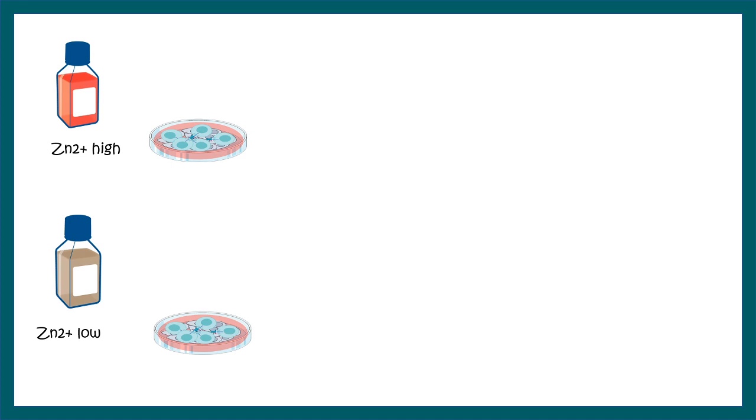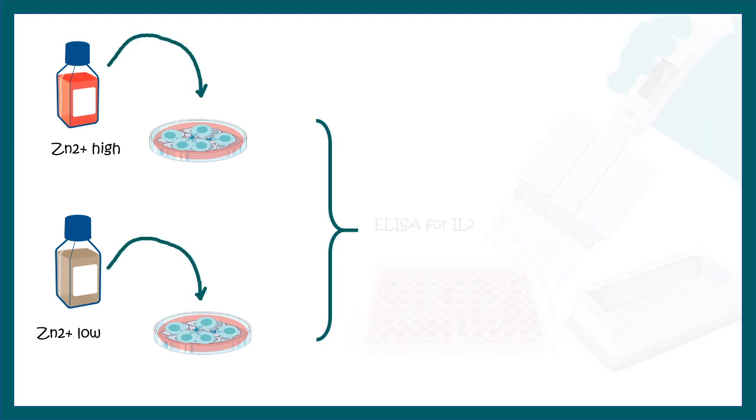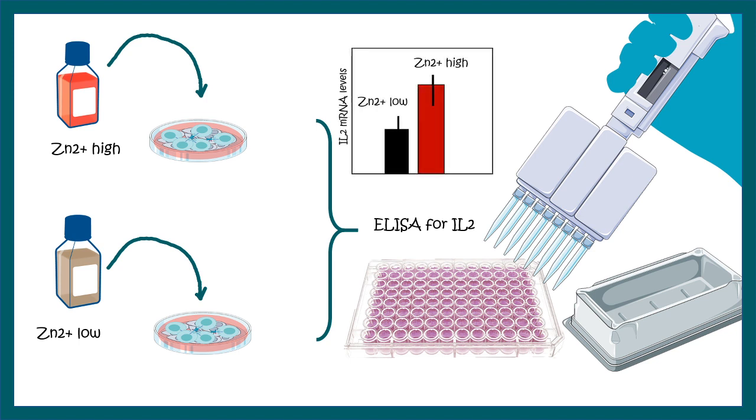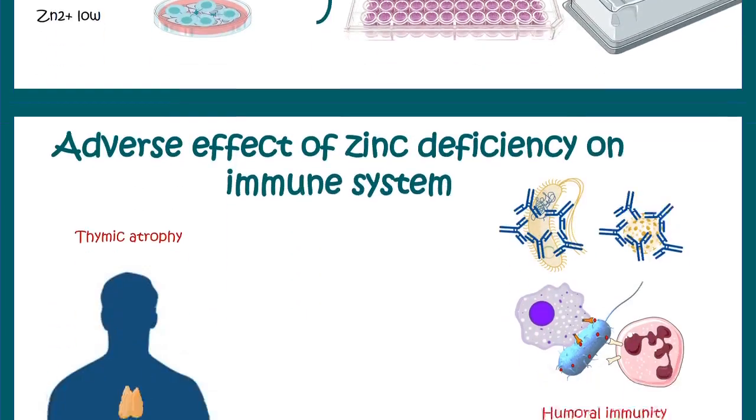Now, scientists have done one experiment. They cultured T cell with high zinc containing media and low zinc containing media. And later on, they checked the level of IL2, which is indicative of how much a T cell might proliferate. So they found that interleukin mRNA levels were significantly high when the zinc level was high. That means the chances are when zinc is present, these T cells would proliferate more or prepare themselves more for a combat. That means balanced level of zinc is crucial. Now you must be thinking that what is the balance level?